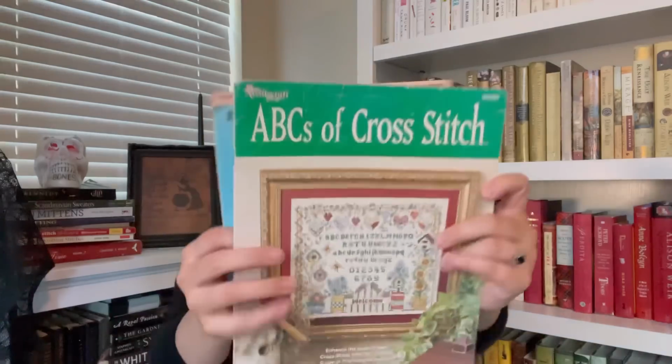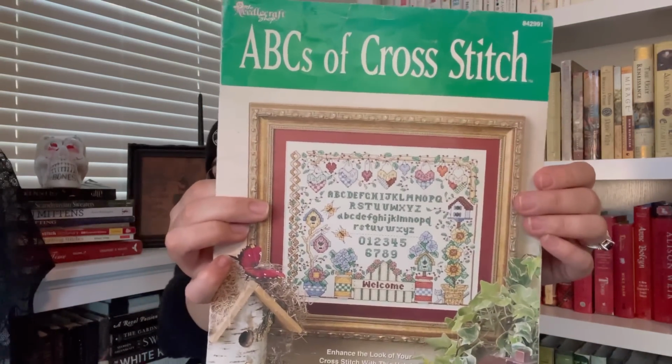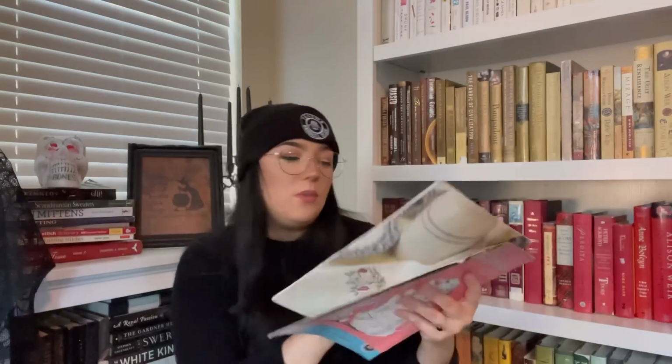Here's some more cross stitch stuff, just ABCs of cross stitch. I like the cover photo here. I think it is really cute. I think I might change some of the colors if I do ever stitch that one. And it's a lot of back stitching, so that's always a little like, oh, I don't know.